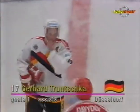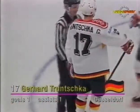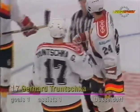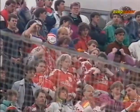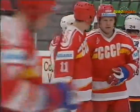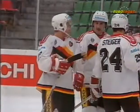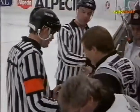Well, a beautiful goal from Gerhard Trunchka. Schmidt, number 18, fed him the pass way back, but he did all the work. Well, that gives the crowd something to keep cheering and yelling about. The Germans are certainly not out of this game. They're back into it. They're only down 3-2 at the moment.